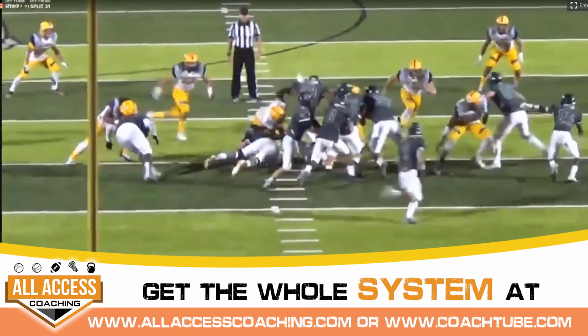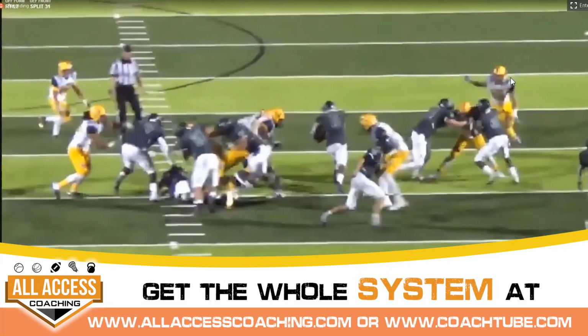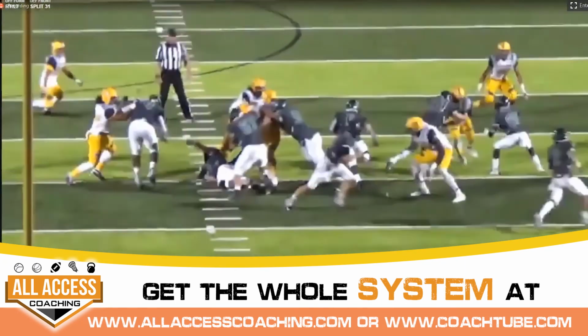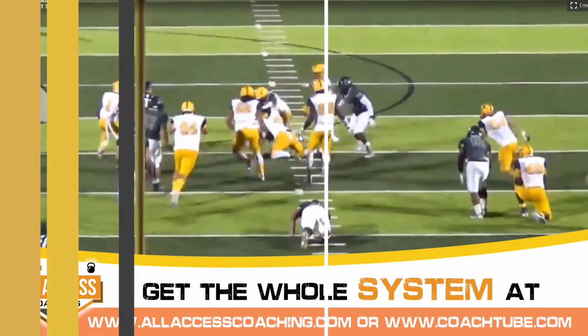And once again, he should be arcing up here to this guy, right? Our slot should be arcing here to this safety right here. If he'd have done that, we probably would have had a really, really good play. Now, we're way too high on this double. Just watching as the O-line coach, I probably got on to them for that.